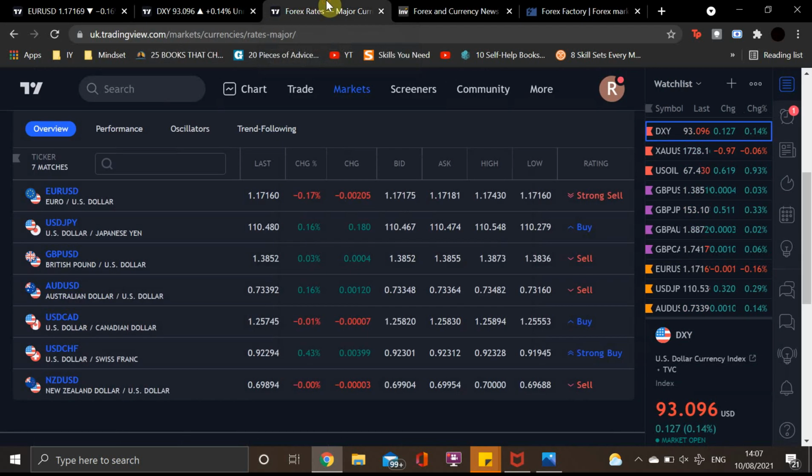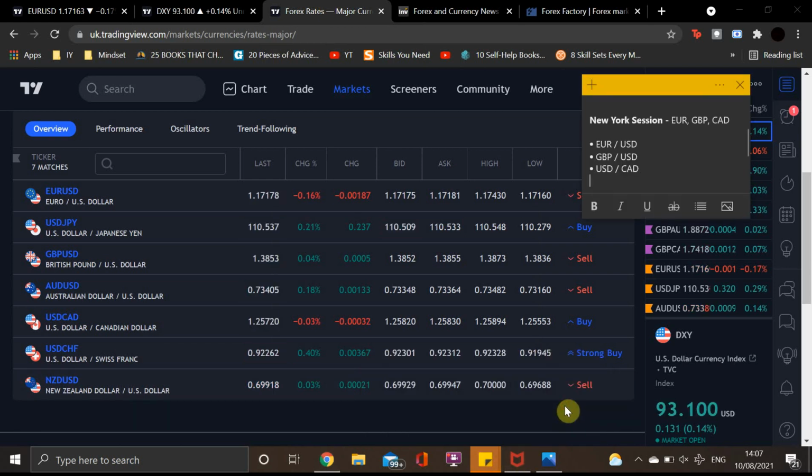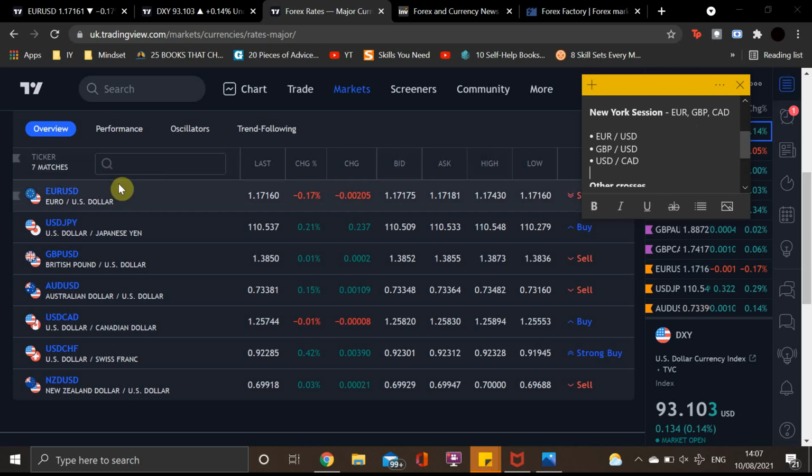I don't want to look at my trades too much. So yeah, like we said, USD JPY, AUD USD, NZD USD, all in the top 7, and then we have 3 separate ones as well. Euro USD here, GBP USD here, USD CAD here. Why don't I have USD CHF? I do not know. I probably should.